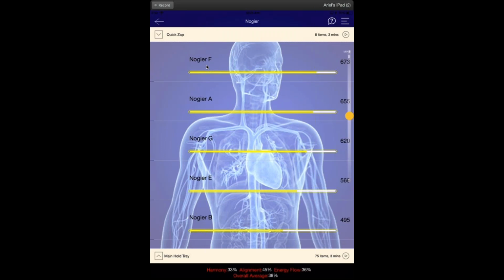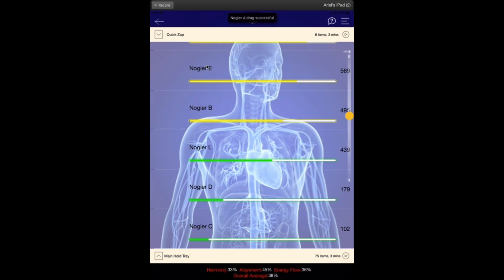But if you have these in your mind, like Nogier A for cellular vitality, you can add it in at the end. So we could add a Nogier A, you can add a Nogier F, but I was just looking for the miracle things. It's interesting, Nogier B didn't really come up at all, and that is more for digestive. We may have addressed the digestion.